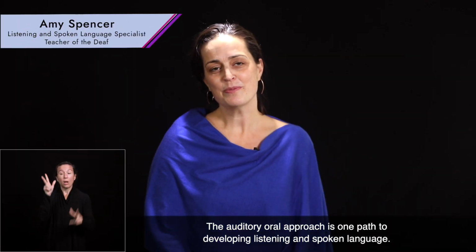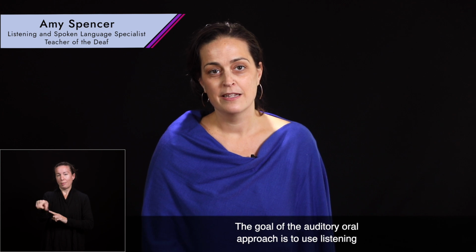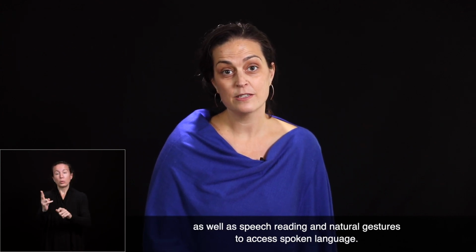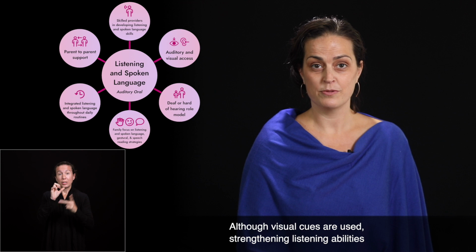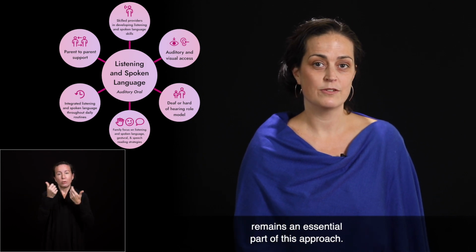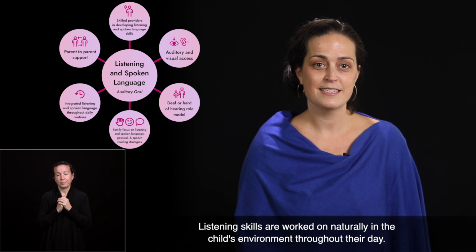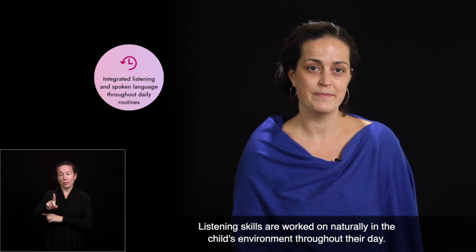The auditory oral approach is one path to developing listening and spoken language. The goal of the auditory oral approach is to use listening, as well as speech reading and natural gestures, to access spoken language. Although visual cues are used, strengthening listening abilities remains an essential part of this approach. Listening skills are worked on naturally in the child's environment throughout their day.